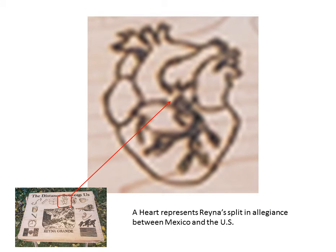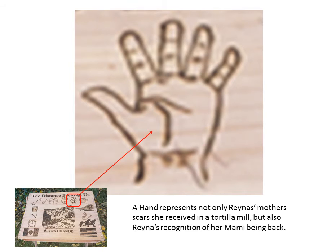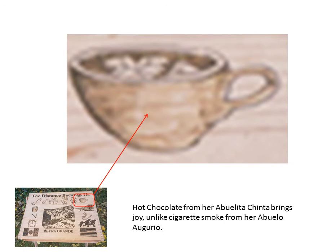Next up, we have a heart. The heart represents Reyna's split in allegiance between Mexico and the United States. She lives in Mexico, where she was born, but she also lives in the United States through her father's photo. We then have a hand, and this ultimately represents Reyna's mother's scars that she had received at a tortilla mill, but also Reyna's recognition that this person was her mother. Now, next up we have hot chocolate. Hot chocolate from her abuelita Ginta brings joy, unlike the cigarette smoke from her abuelo Augurio.